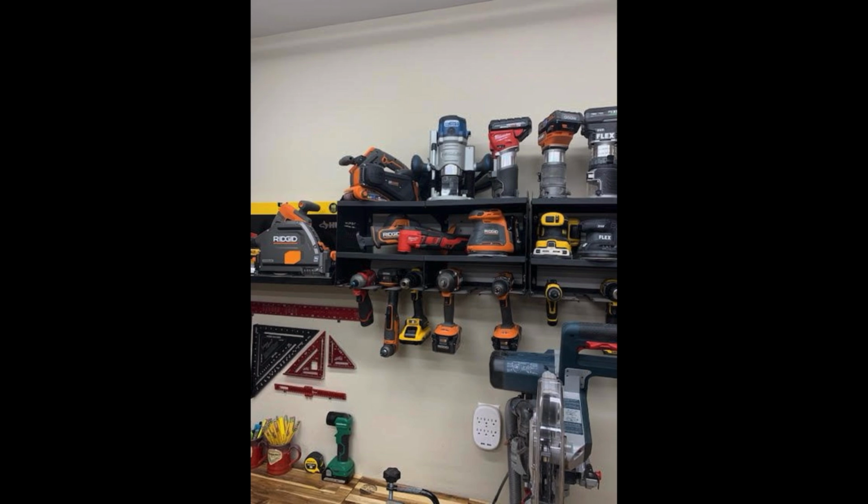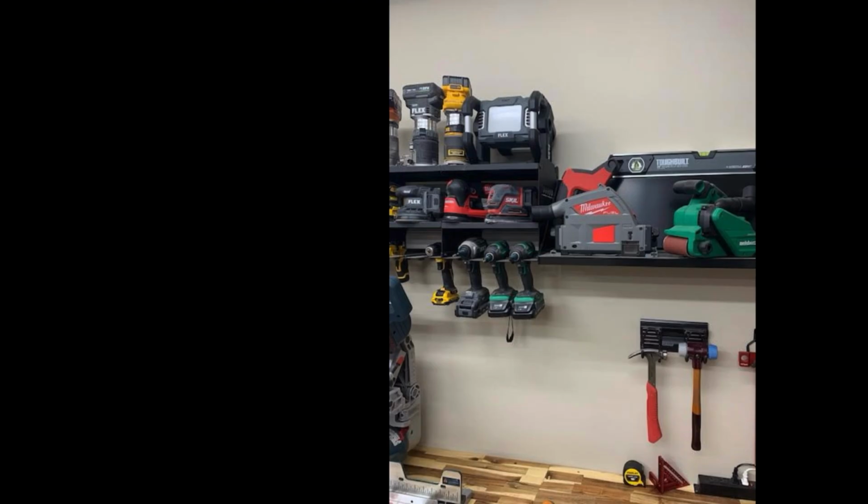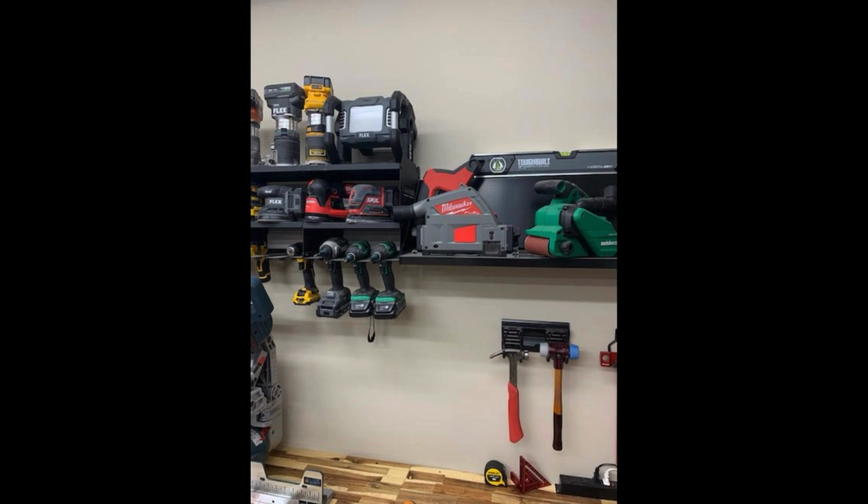Over here, we've got Rigid Sawzall, Milwaukee fuel. Looks like oscillating tool, a Rigid sander, DeWalt sander, Flex sander, every router it looks like of every brand. A Rigid belt sander up there at the top. And then there's that Milwaukee table saw or track saw along with the Metabo belt sander.